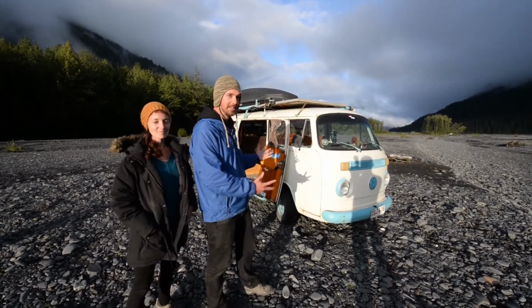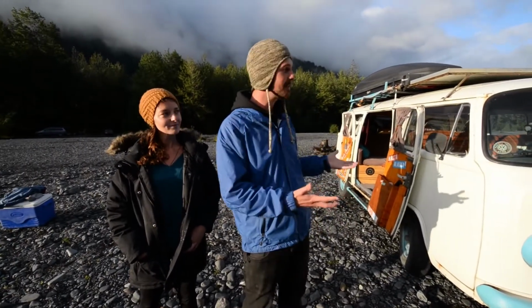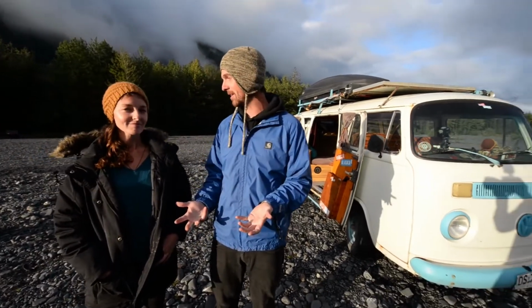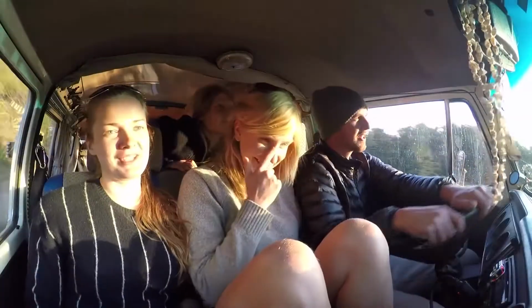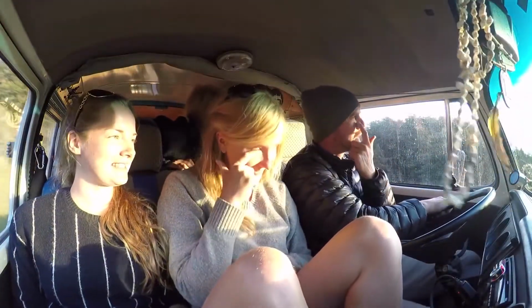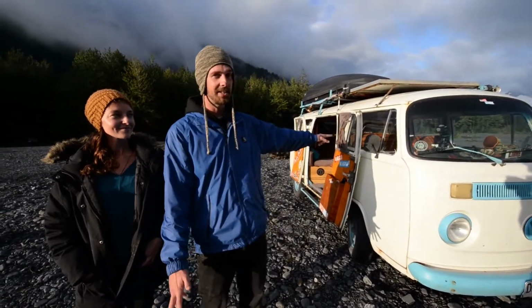We're going to give you a bit of a tour of our home and just let you know some of the mods that we've been doing and how we can actually live in this tiny vehicle, because it's a heck of a lot smaller than an RV, but somehow we make it work, right? And not just with the two of us. Our project on this journey has been to pick up random strangers along the way. So we've had over 100 people living in this VW bus with us.